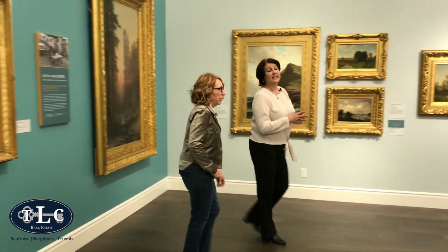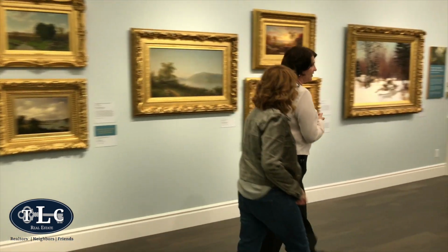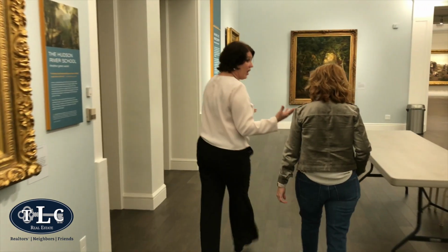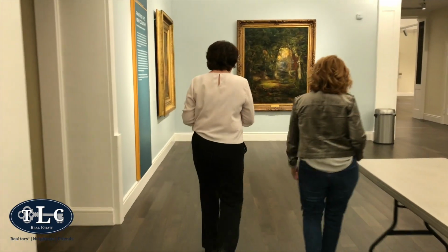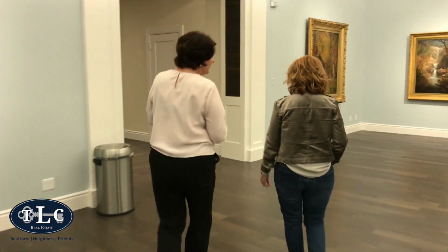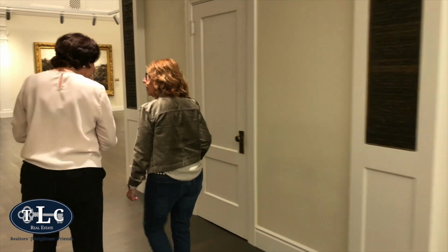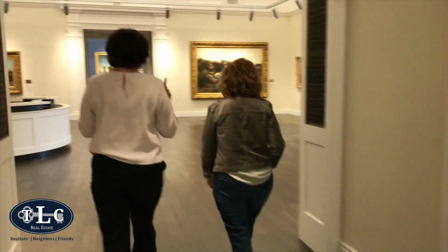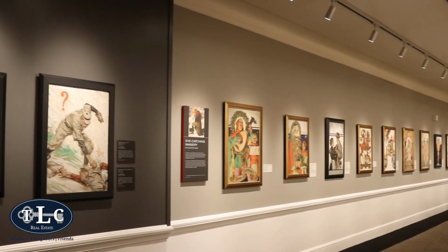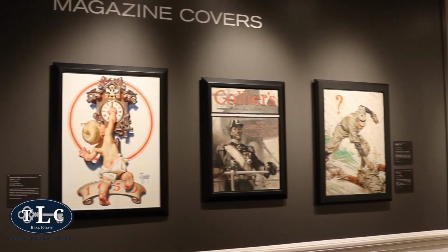You know what? We need to take you up to see the J.C. Leyendecker collection. Oh, that sounds good. He was an American illustrator, and most people know the name Norman Rockwell. Rockwell admired J.C. Leyendecker so much that he moved to New Rochelle to be closer to him, and Rockwell was a pallbearer at Leyendecker's funeral. Wow. So it's interesting how one can be a household name and the other not as familiar.